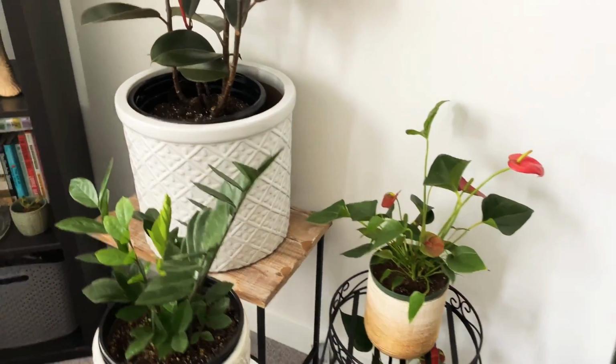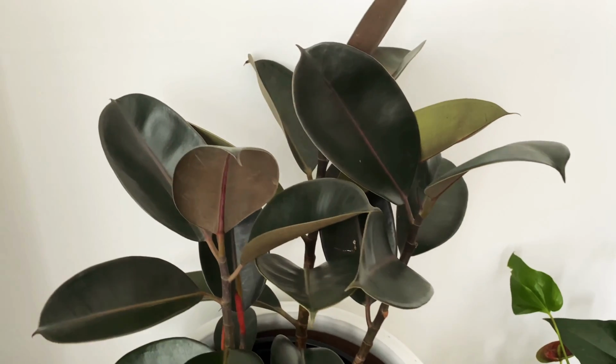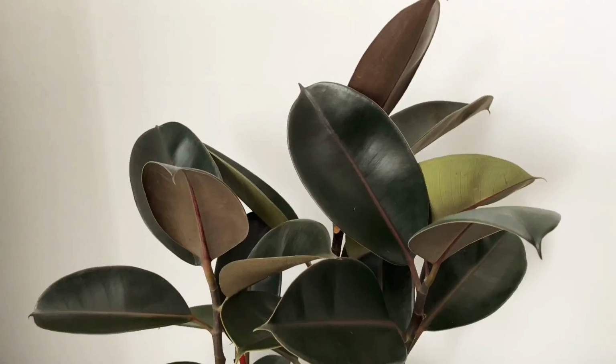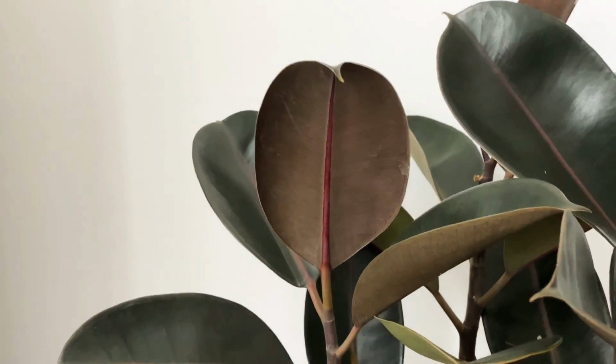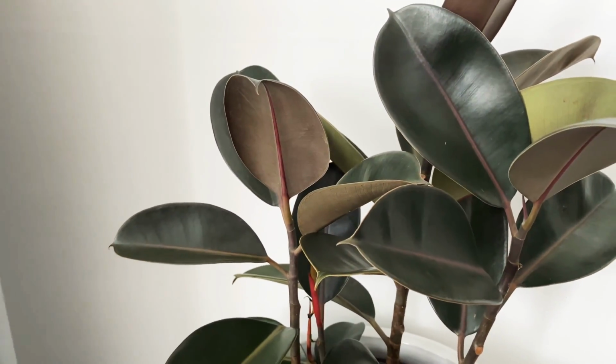Okay, so coming over to this side of the room, I'll start with this one. This is my Ficus Elastica ruby, aka rubber plant. They're really pretty. Mine, I thought the underleaf was gonna be a little bit more ruby in color, but it's not. But despite that, I still like this plant.